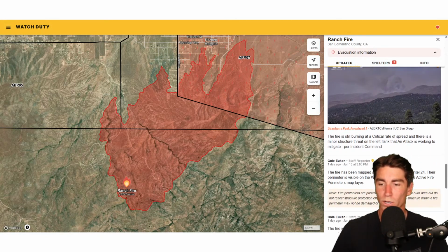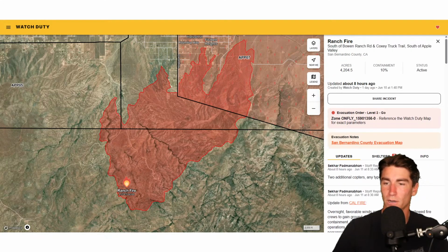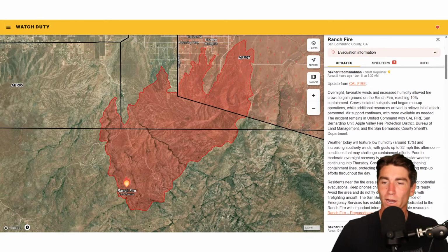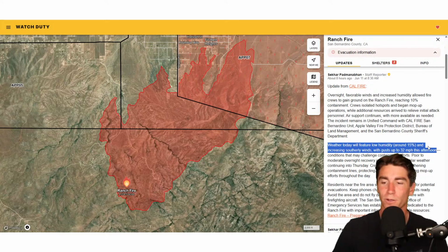If we look at Watch Duty, that's what it looked like yesterday. It started, we have the exact time, around 1:45 p.m. yesterday. And then when I read the update this morning, it said began mop-up operations. Whenever we see mop-up operations, that's usually a sign that things are moving in the right direction. Although it did say weather will feature low humidity around 15% and increasing southerly winds with gusts up to 32 miles per hour this afternoon. So I was just keeping a close eye on this one throughout the day today.